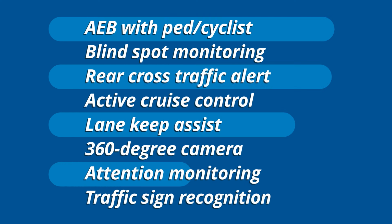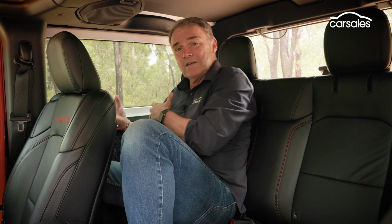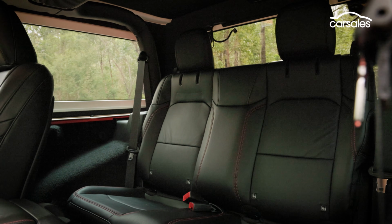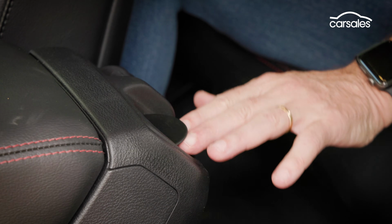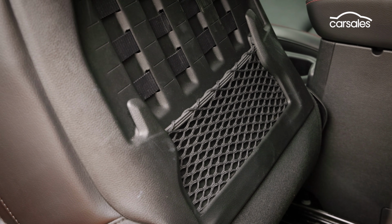The safety feature list of the Wrangler Rubicon is a bit limited. For instance, there's no lane keeping assist. Later in 2024, side curtain airbags are being added. The addition of curtain airbags is great news because at the moment there's no airbag protection back here at all. One thing that ain't going to change with the update is the amount of space you get back here. Not much. The Wrangler Rubicon 2-door is a 4, not 5-seater. There are air vents, a couple of cup holders and string nets back here, but that's about it.